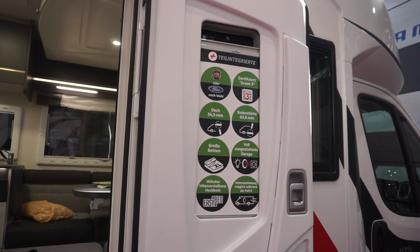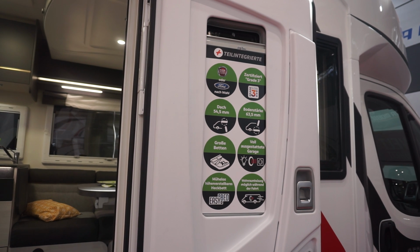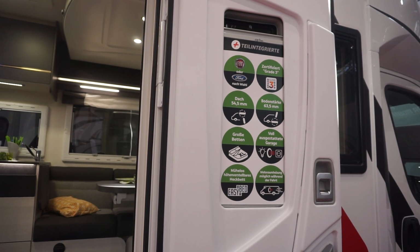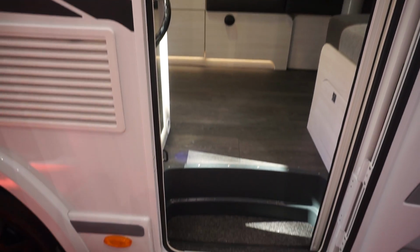5.45 centimeters of insulation in the roof, and on the floor there's 63.5 millimeters. I'm sure the millimeters are the same as that. Got a gross bed, a big bed. Sorry, I'm just saying the German, aren't I? Let's just walk inside now.